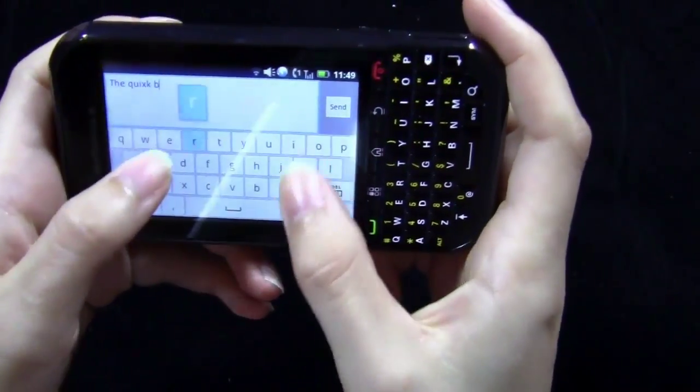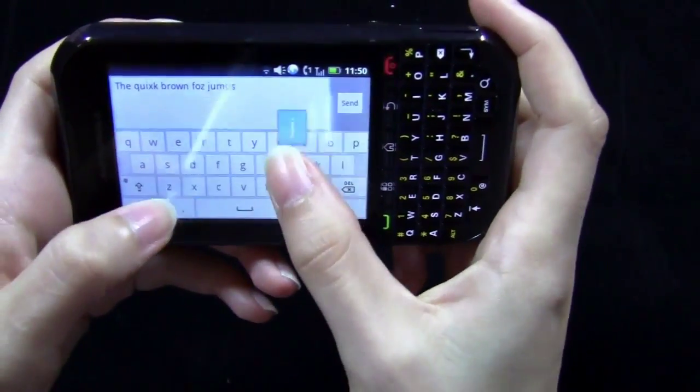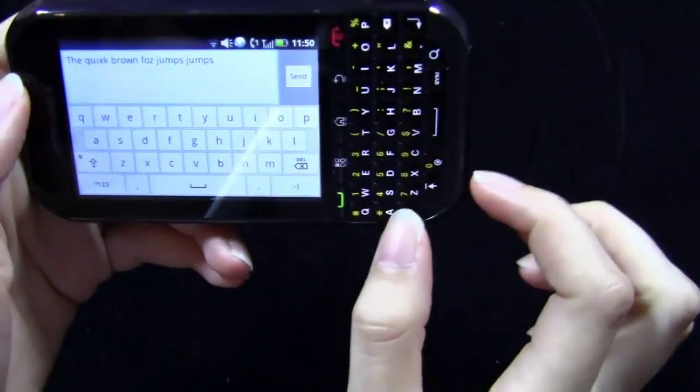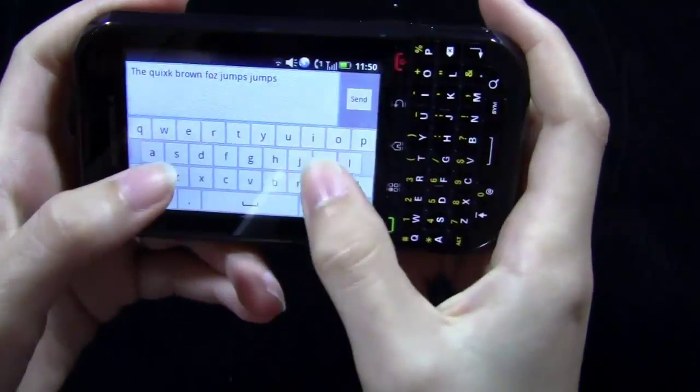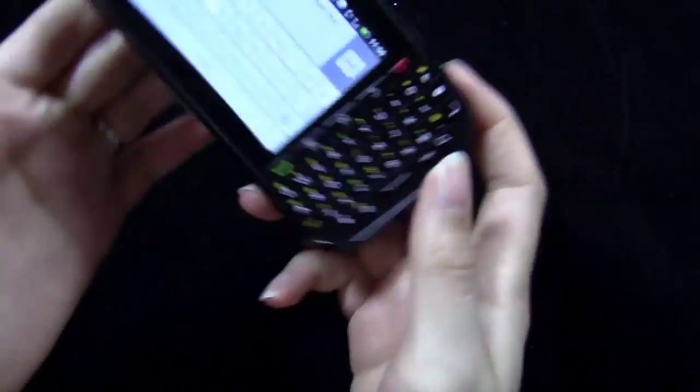So type out the quick brown fox. It's kind of a weird angle since you have this physical keyboard sort of in your way, so your thumb kind of has to reach over, but it's a decent virtual keyboard.